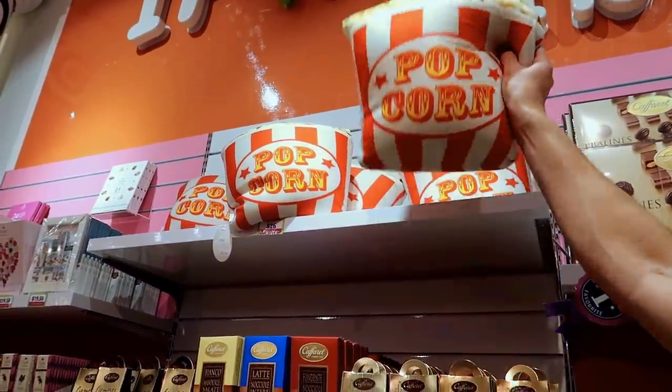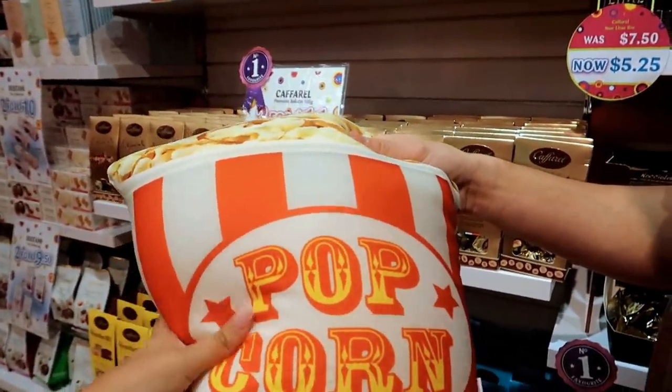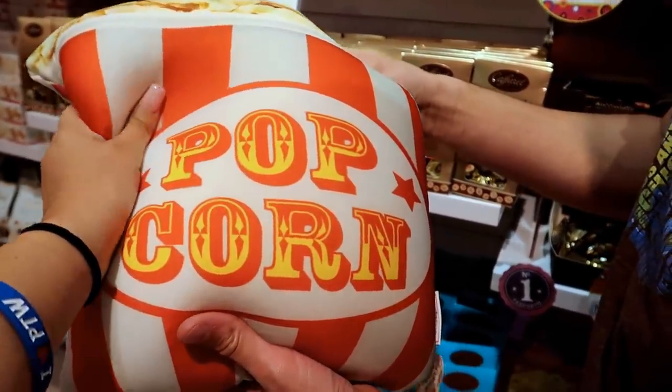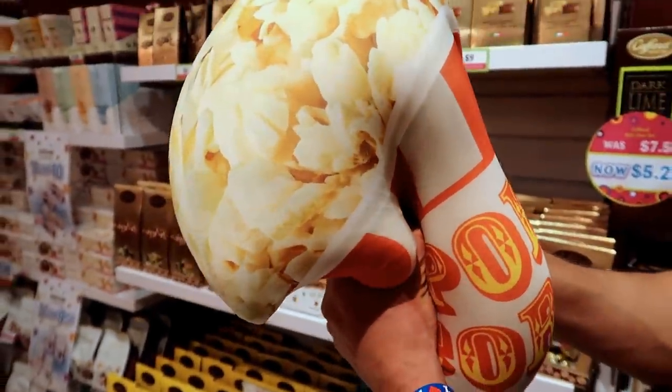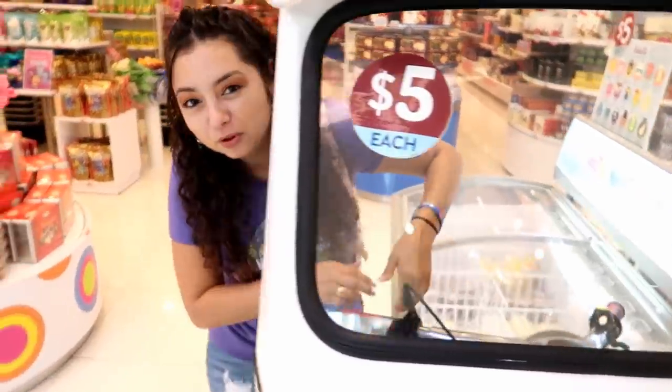Get it down. Yes, get it down. I can't reach up there. Oh, it's one of those micro bean ones. Oh my gosh, so satisfying. Wow, it's so soft. And look at that popcorn. Look, I'll make it pop. Pop, pop, pop, pop, pop, pop.